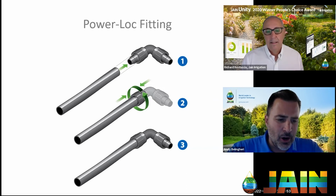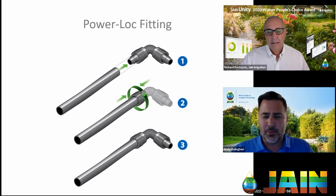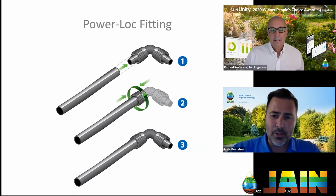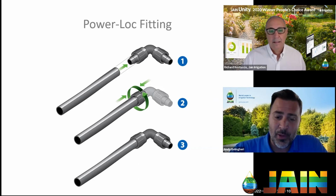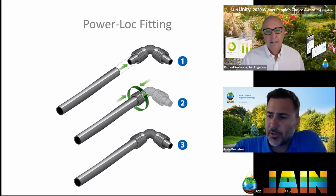And for gardeners that maybe are arthritic or have weaknesses with their hands, this is a great way to solve that problem. It's a very easy fitting to use, ergonomic, but it also holds on and it's not going to blow off. So you have that peace of mind as well. And I really can't say enough good things about these Power-Loc fittings.